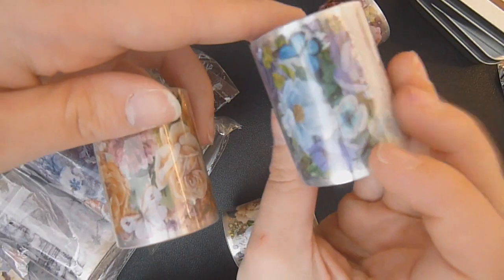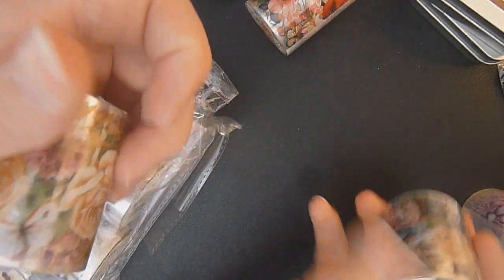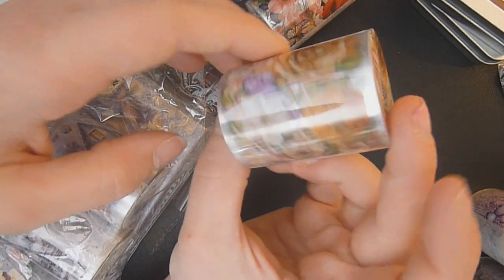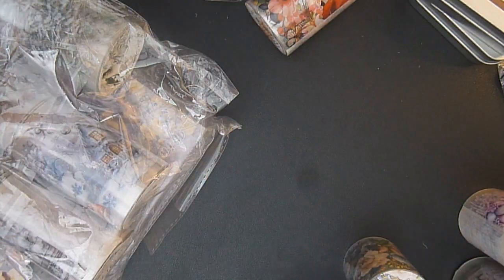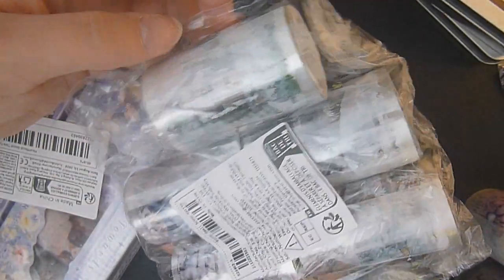So I got some blue flowers, some multicolored flowers with butterflies. I think they all have butterflies actually. These are warmer yellows and oranges. And then we have some pretty pink ones. These are wintry ones, which will be perfect for my Christmas vibe show.